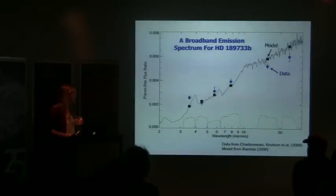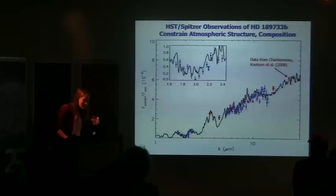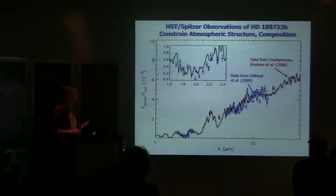The question is now, with all of the observations that are available today, what can we really say about the planet's atmosphere? So here now is all of the data we have during secondary eclipse for this planet. In red were the points I just showed you before. These were the points we had a couple of years ago. There's now new data available. This is taken with the IRS spectrograph on Spitzer, which unfortunately is now out of commission. I'll talk about that a little bit later.